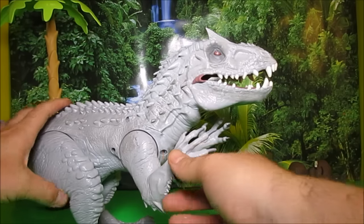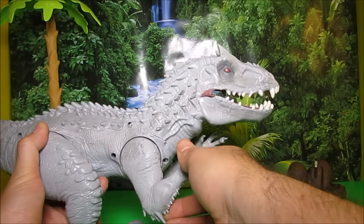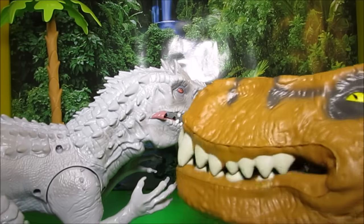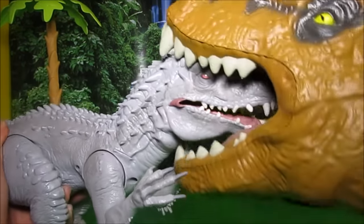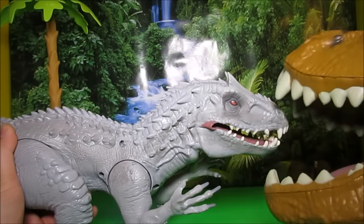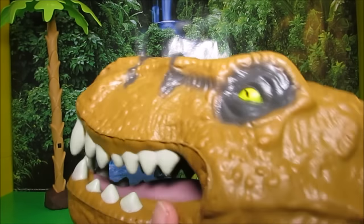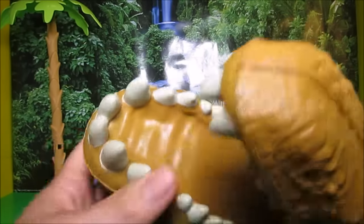Hi guys, this is the Indominus Rex, the big one. You see how much bigger that foam puppet is than him. And then here's the foam puppet. Wow. Look at that. He could eat his head. Man, is that big. Wow, guys. This thing is cool. But it is a little scary for little kids.